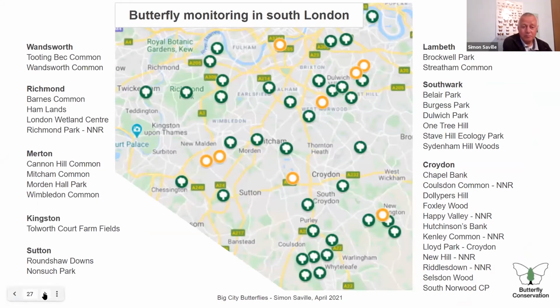So if you want to go looking for butterflies and other wildlife in London, these are some of the best places to go. I'm not intending to read out the whole list, you'll be very pleased. But the white trees on green are where we've got regular monitoring throughout the whole summer, and the white dots with orange, where we've got more ad hoc monitoring. But these sites listed on the left-hand side and the right-hand side are some of the best places to go for wildlife in London. And these slides can be available to you afterwards if you want. So if you want to take a copy of this, you're more than welcome.